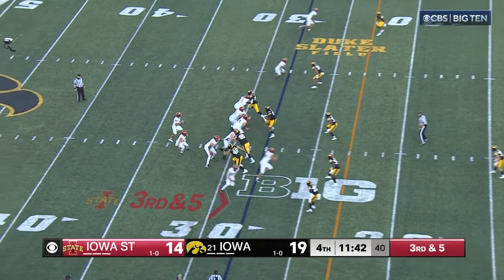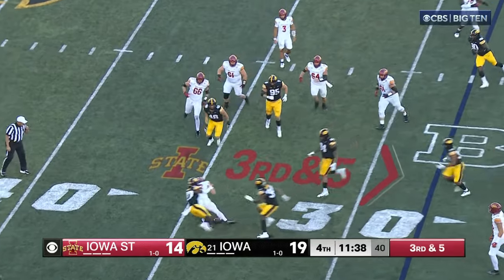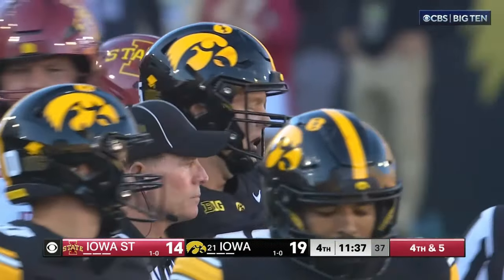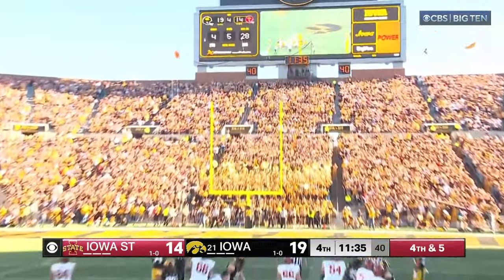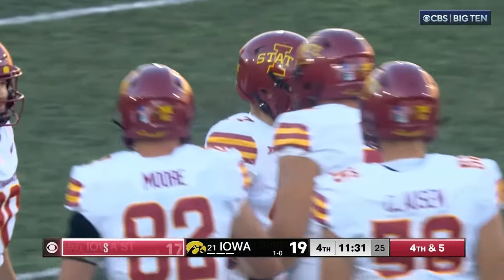Rocco Becht has a look from the shotgun. Scans the field, comes back, short side, tipped in the air, and then caught, and they lost yardage. It was, I think it was incomplete. No, I thought he caught it. Okay. He missed one, hit the left upright at the end of the second quarter from 41. Kyle Conradi. And this one is good. So they did get the field goal.